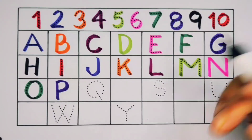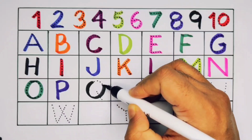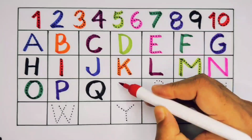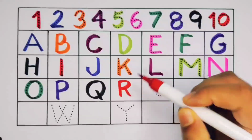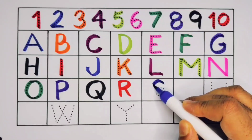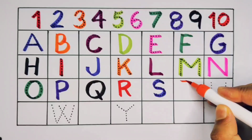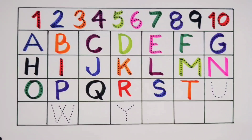Next, kids, it's Q. Q for queen. What will be next, kids? It's R. R for rat. Next, kids, it's S. S for sun. What will be next, kids? It's T. T for tiger.